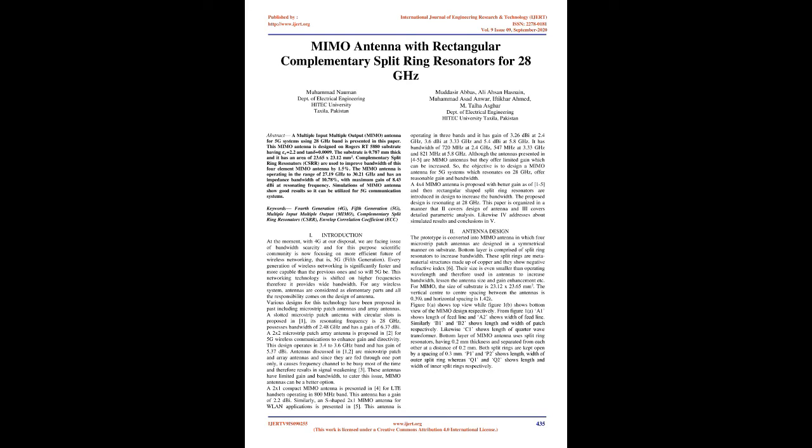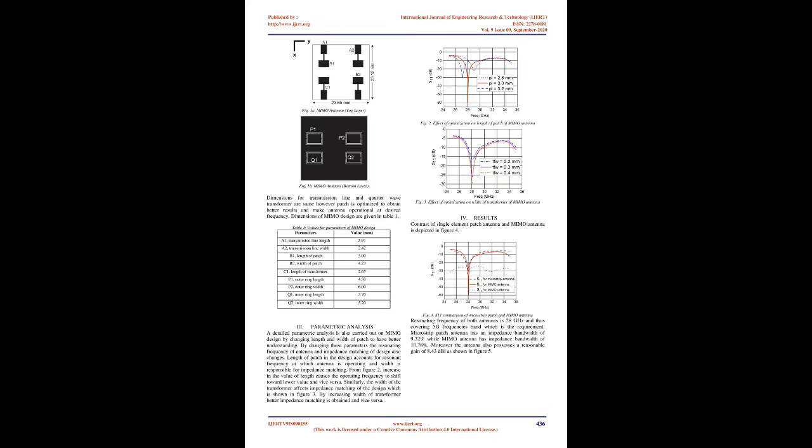For any wireless system, antennas are considered elementary parts and all the responsibility comes on the design of the antenna. Various designs for this technology have been proposed in the past, including microstrip patch antennas and array antennas. A slotted microstrip patch antenna with circular slots is proposed in [1]. Its resonating frequency is 28 GHz, it possesses a bandwidth of 2.48 GHz and has a gain of 6.37 dB. A 2x2 microstrip patch array antenna is proposed in [2] for 5G wireless communications to enhance gain and directivity. This design operates in the 3.4 to 3.6 GHz band and has a gain of 5.37 dB.